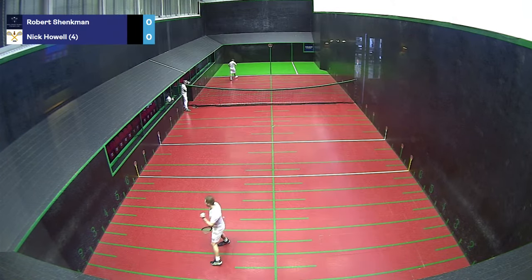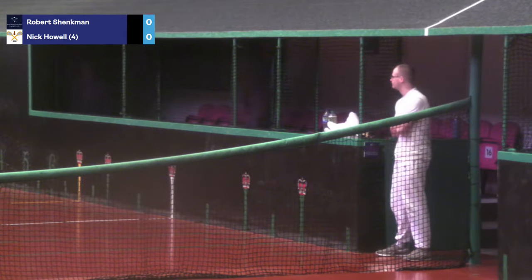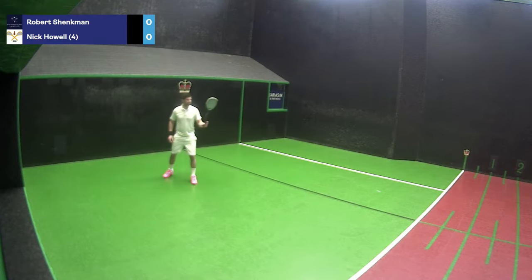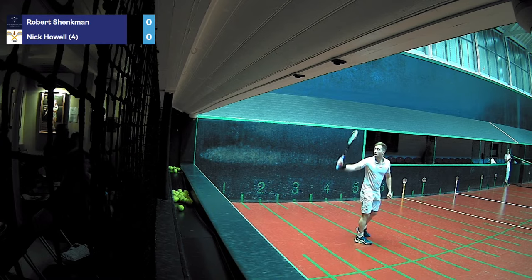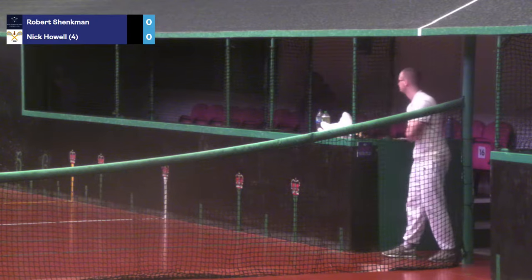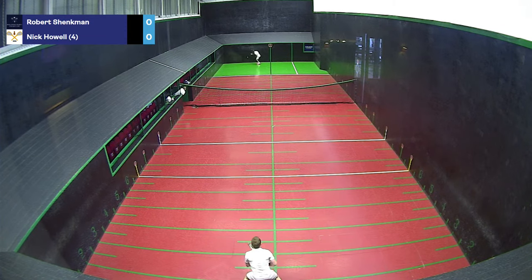And looking at the world rankings, just before we get things underway, this is a very important tournament for Nick Howell. If he makes a good run through this event and certainly does better than Ben Taylor Matthews, he will overtake world number four to finish off the end of the year. Neil McKenzie officiating.